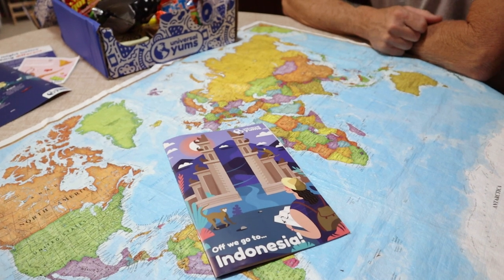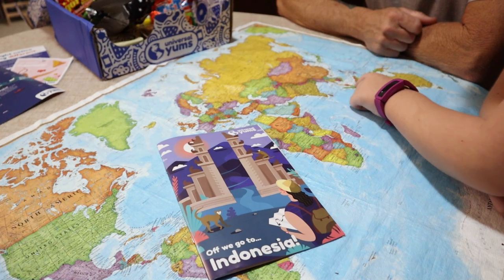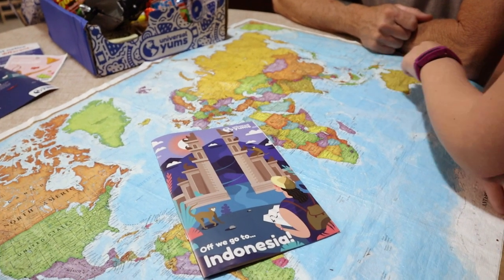Emily, can you find Indonesia on the map? It's right here. All the green area right here. Good job. That is Indonesia.